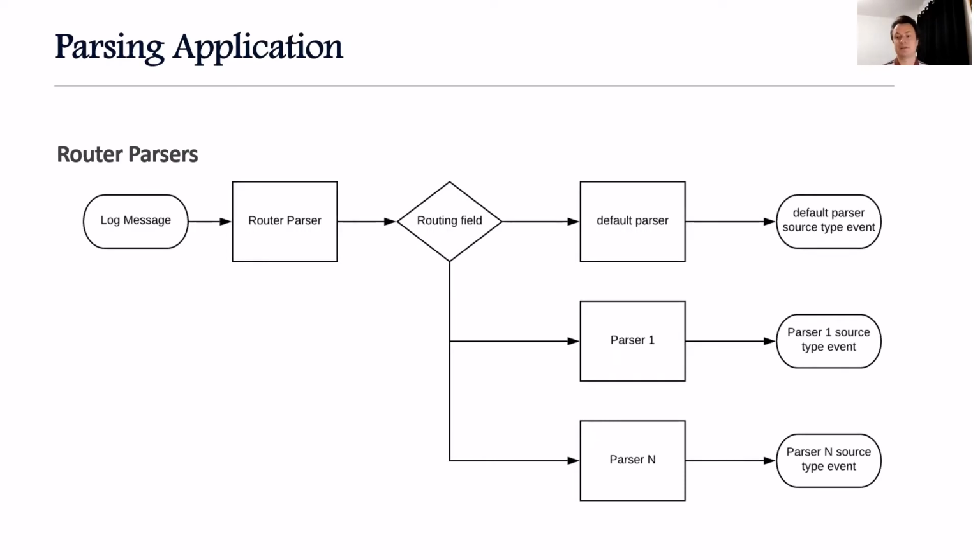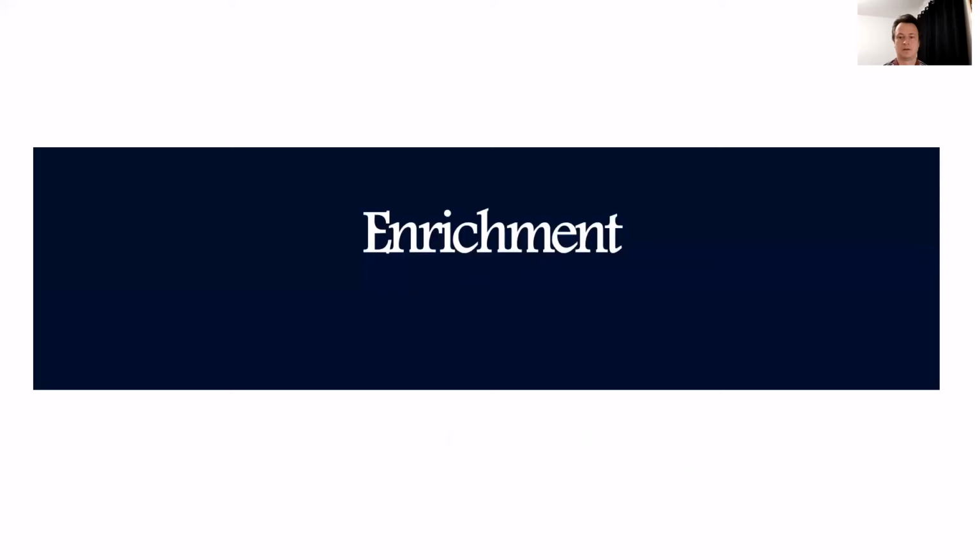A parser can be integrated in a single application or can be combined with other parsers in a router parsing application in order to speed up onboarding a new data source. The parser is selected based on the routing field, and this allows us to maintain big applications that collect logs from multiple data sources, which, as an example, can be a syslog or nxlog data source.